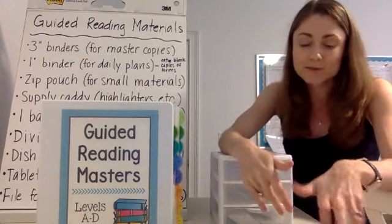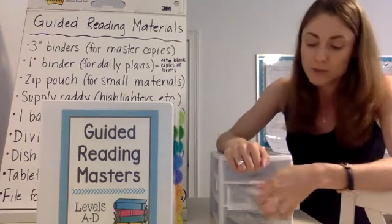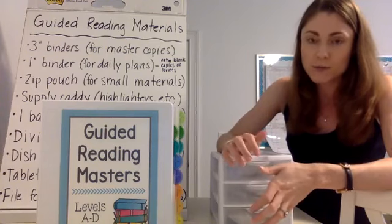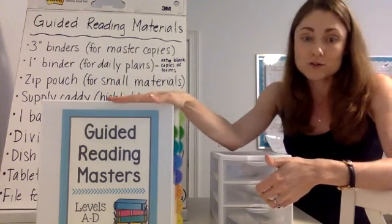It just depends. I have smaller groups and now I do one-on-one, so I don't need tons and tons of stuff, but you might have your own drawers. But I like organizing the drawers by levels and the binder by levels too.